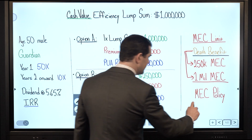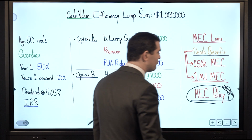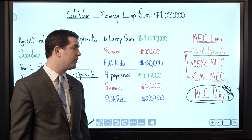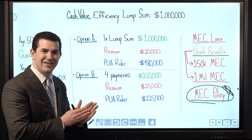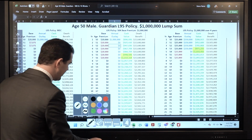And then lastly, we're going to look at a MEC policy as well, which does not require a term rider because we're MECing it out. We just want maximum cash value. This way we can see the difference between the MEC option and non-MEC option. Shall we look at numbers? Let's have some fun. So 3 options we've got here.